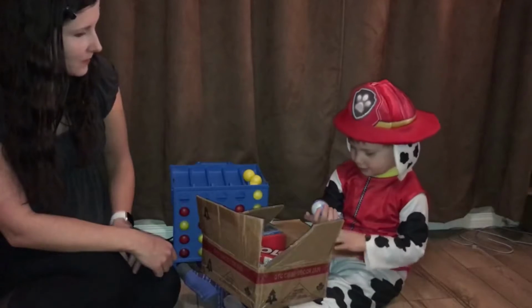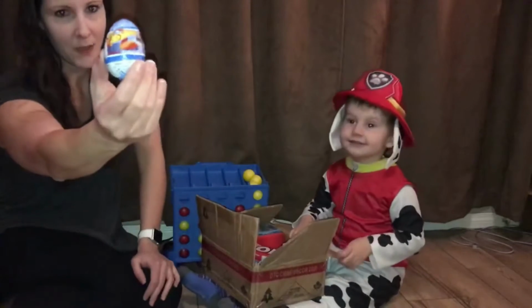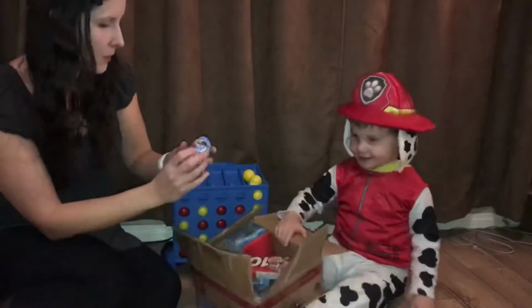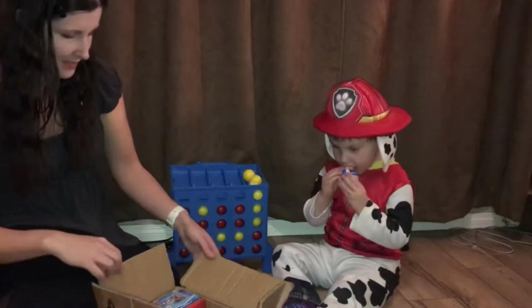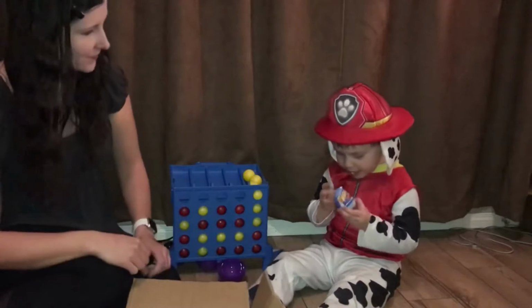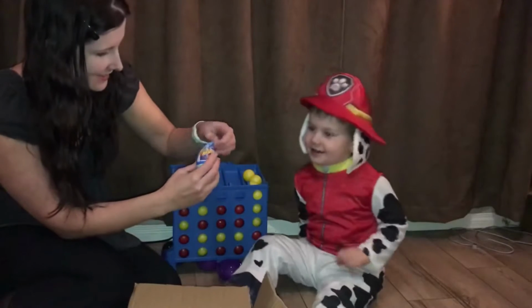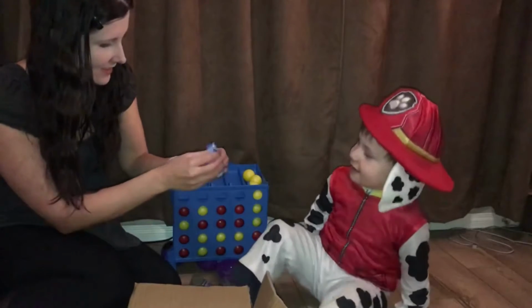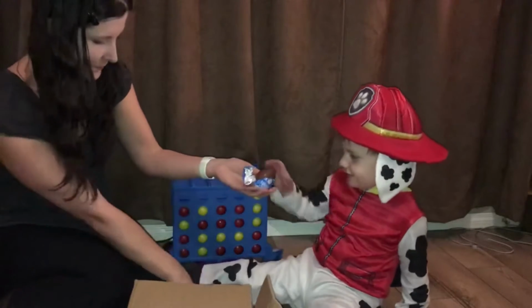Oh, you found the Hot Wheels Kinder Egg. We bought two. We'll let him open one. Yeah, you open that. You need a hand? You don't need to eat the plastic. Yeah, let's see what's inside the Hot Wheels one. Here you go.